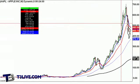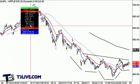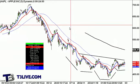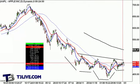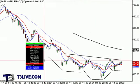Apple, it's a little wishy-washy. I know I came in long the call spread and the stock, and when it went negative, I got out of the stock, but later in the day, I got back in some of it just because it went positive, still hanging in there.